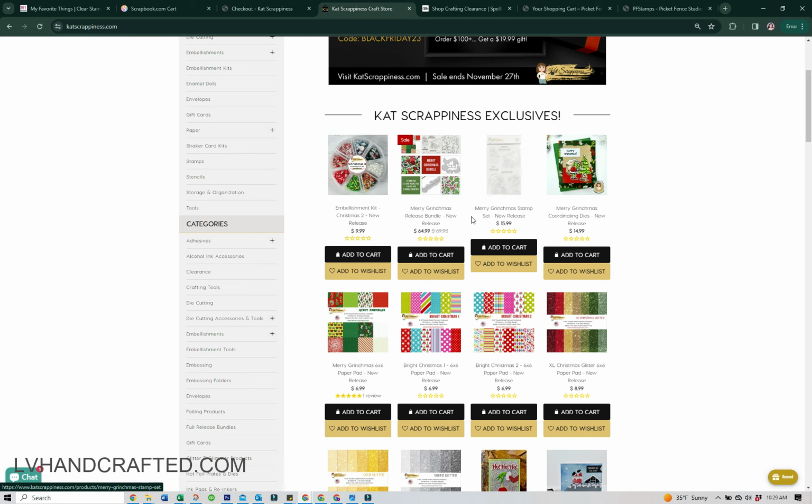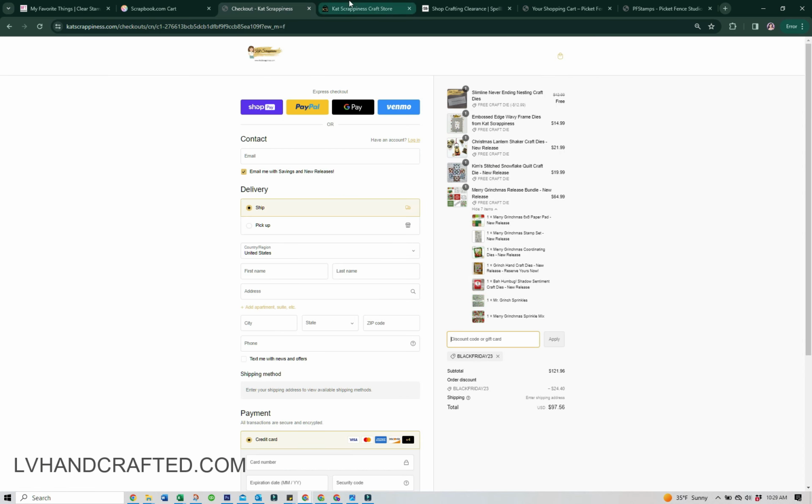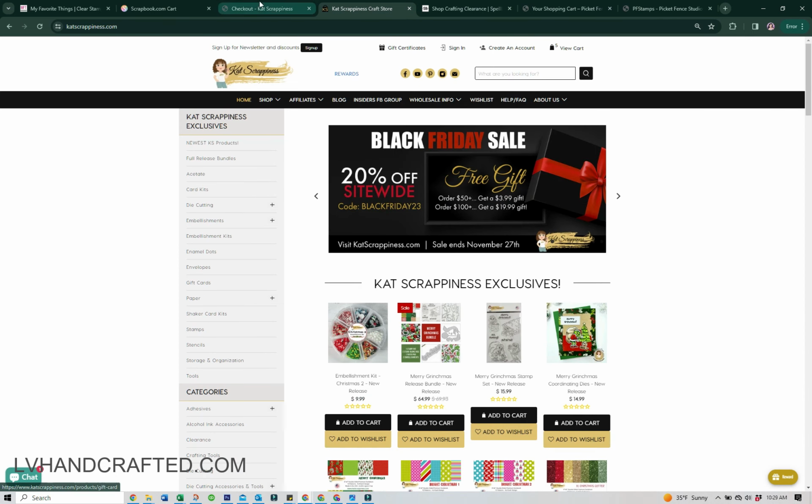And as well, I want to show another thing. The Merry Grinchmas, you can get the whole bundle. It's already slightly marked down $5, right? So I've already put together a cart just so that you can kind of see the savings. So here it is, $64.99, and I can put my Black Friday 23 code and get an additional $24.40 off of that. That means that I actually am getting even more of a discount on Grinchmas.